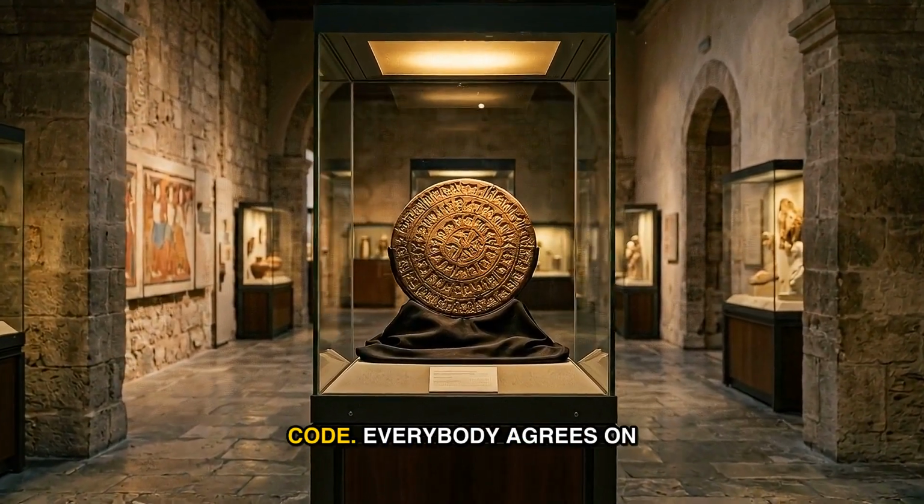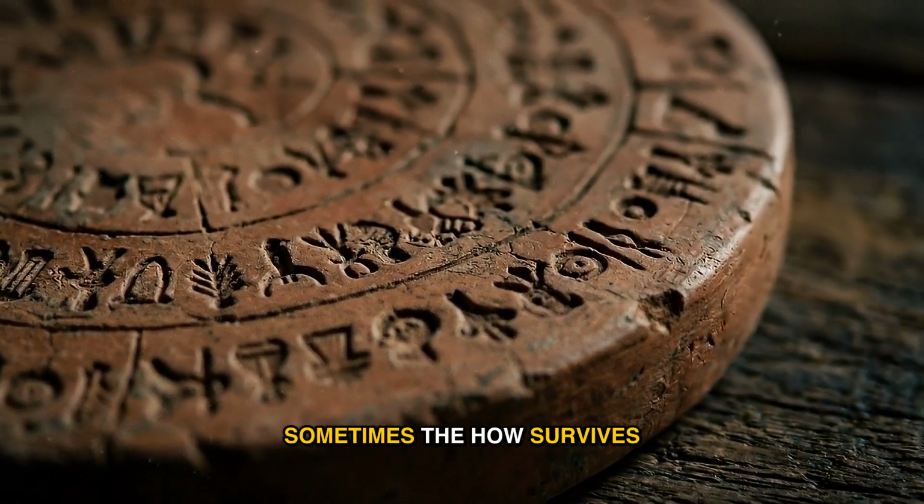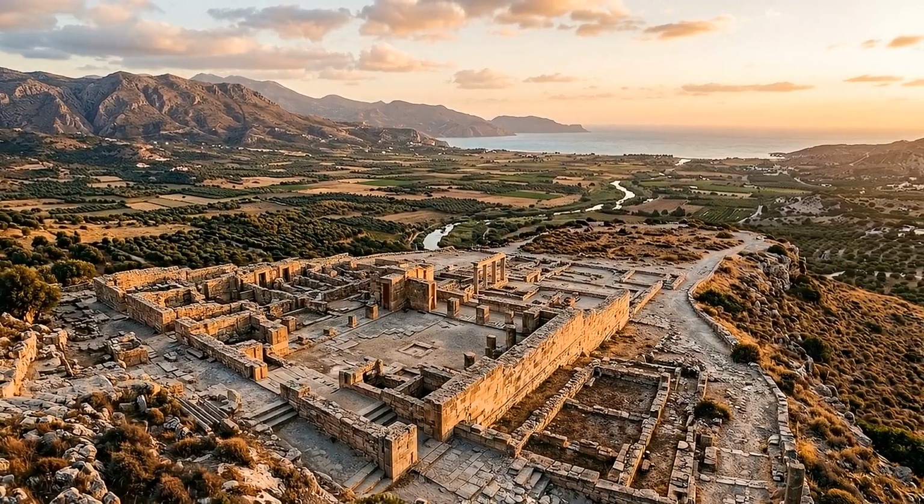Nobody has cracked the code. Everybody agrees on how it was made. Sometimes the how survives the archive, even when the what never does.